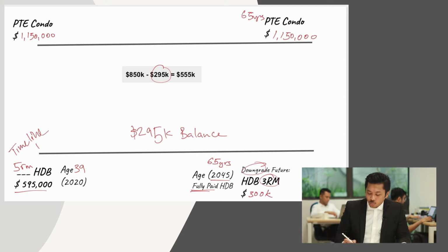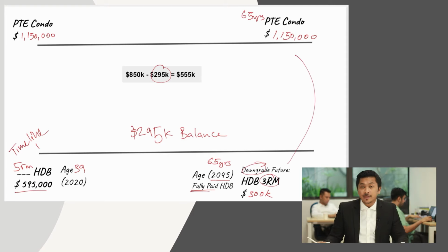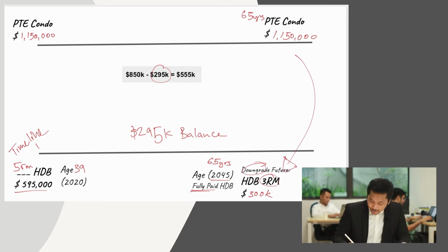Now, what is their plan? Their plan is still to downgrade to a 3-room HDB at 300,000, and then they would have a balance of 850k, right? That is almost three times more for them to retire on.